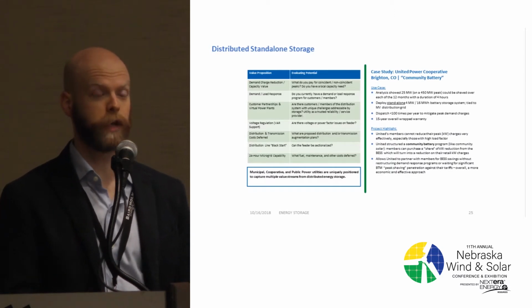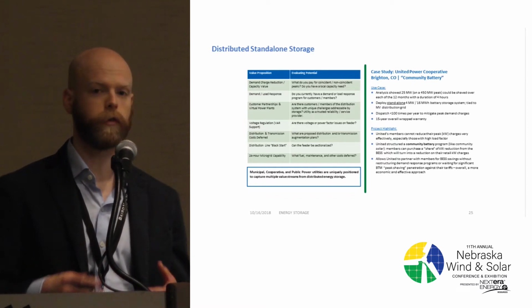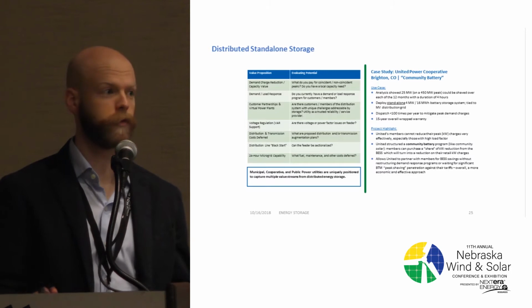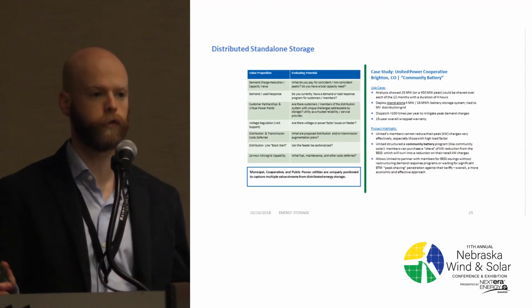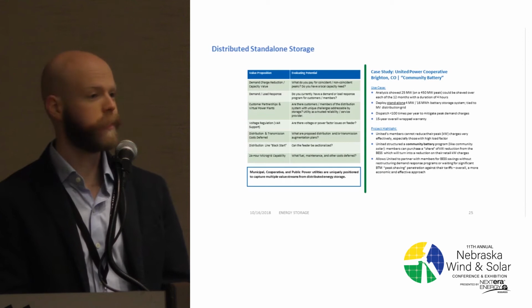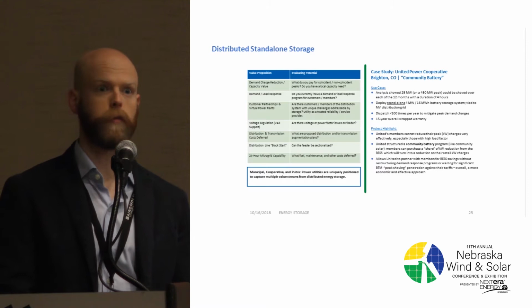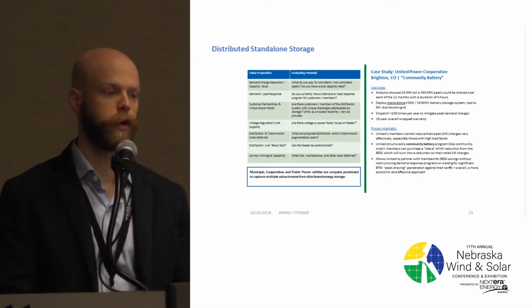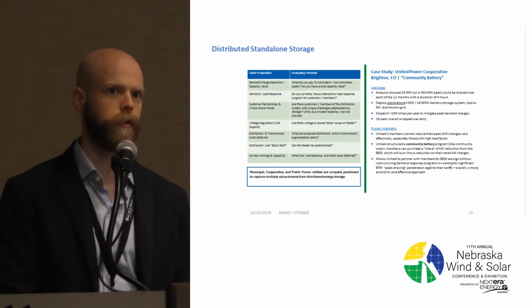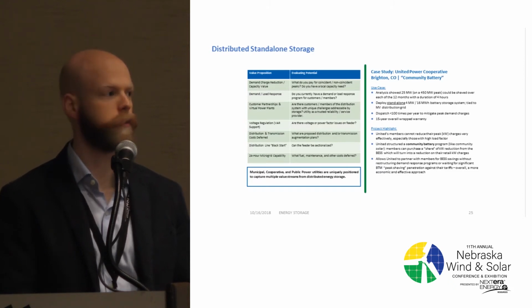But some of the most common applications, especially in the distributed arena, which I think is a lot of those audience members' cases, your systems, which are generally public power, relatively small compared to large IOU territories, you've got possibly some demand charges that you pay, whether they're related to coincident peak demand on a wholesale supplier, or related to capacity charges within a market. SPP has a little bit of a different structure than PJM and MISO, which have a bit more straightforward rules for offsetting capacity costs.